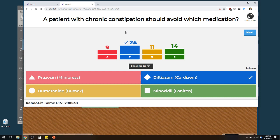Bumetanide, what effects would bumetanide have on calcium, do you think? To decrease it, good, because why would it do that? What kind of drug is bumetanide? The loop diuretic, right? So loop diuretics are going to cause you to lose calcium, potassium, sodium, magnesium. A lot of electrolytes are going to be lost there. So hypocalcemia could potentially occur as a result of that. But really, the big thing is constipation with calcium channel blockers, there's really a direct effect of those drugs.